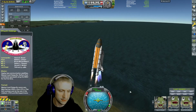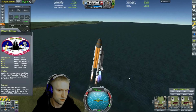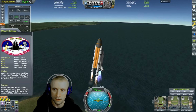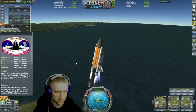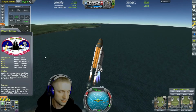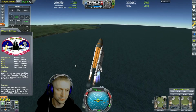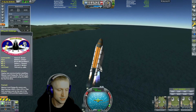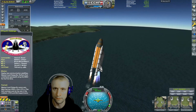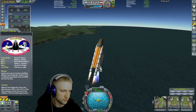Commanding this mission is Vance D. Brand. We saw him on STS-5, where he was also commander, so this is his second shuttle mission. The pilot is Robert L. Gibson. We'll talk about him in a second. He's quite the badass himself. Bruce McCandless, the second, Robert L. Stewart, and Ronald E. McNair are the 3 mission specialists on this mission. As we look at each of their backgrounds, we'll see why they're the mission specialists on this mission.